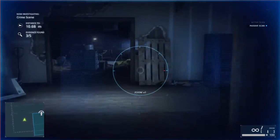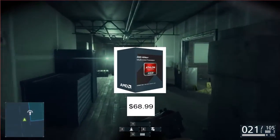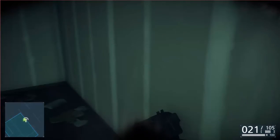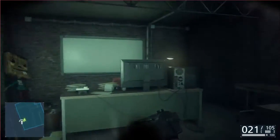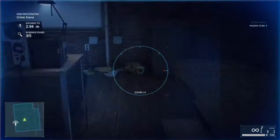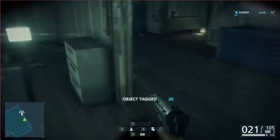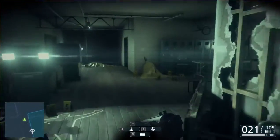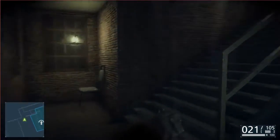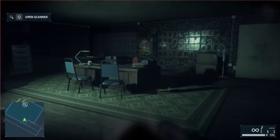The CPU is an AMD Athlon X4 860K 3.7 GHz quad-core processor. It costs $68.99, which is a really good deal for a quad-core CPU. It's clocked at 3.7 GHz. I didn't go for Intel because it doesn't make sense to go for Intel at a $500 budget. They don't even have CPUs that come down to $70. Anyways, now that we're done with the CPU, let's get on to the motherboard.